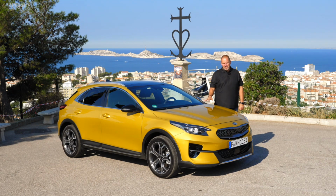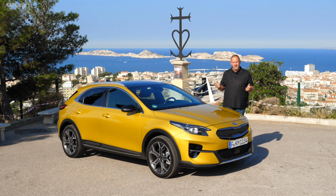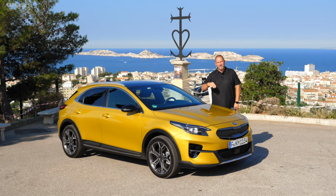Talking about the engine, we drove the 1.4 litre petrol combined with a 7-speed DSG, and that really is a great combination. It's powerful enough, really drives very nicely, gear changing is absolutely smooth and easy. The only downside is when you really want to accelerate heavily, that car gives you massive revs, but as I said, for standard driving, really very nice.